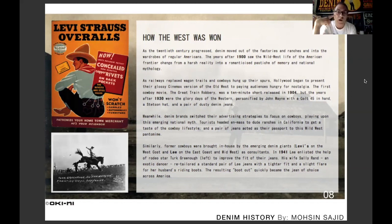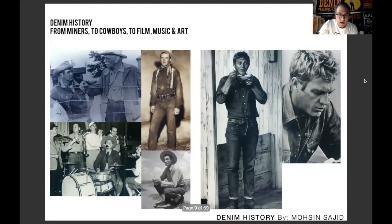But after this gold rush period, the cowboys were the first to adopt jeans. They were the first to adopt it, because denim at this period from the 20s and 30s was pretty much workwear. You wouldn't be wearing denim like it is now. It wasn't a fashion garment. It literally was for miners and cowboys. It was through early celebrity culture, and also the whole rebellious youth.